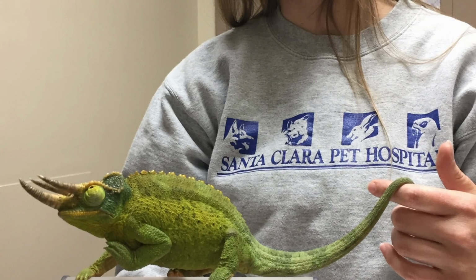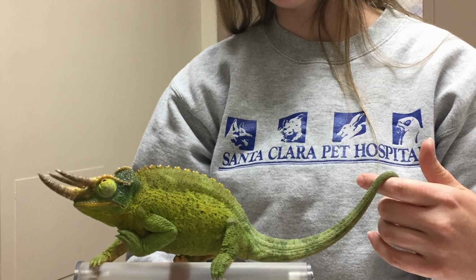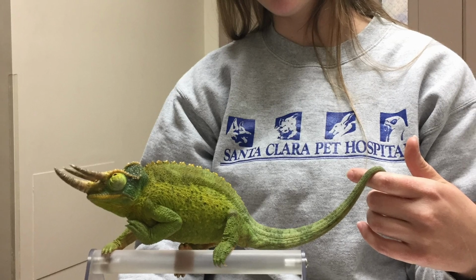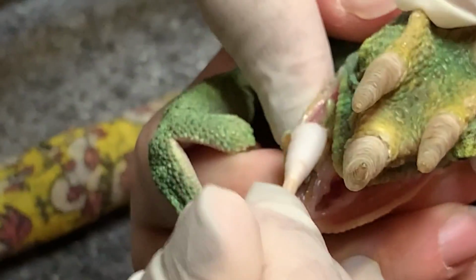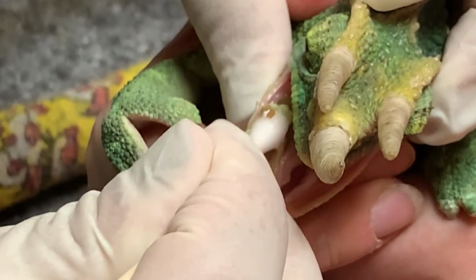You may actually be surprised at how hard it is to find a vet with chameleon experience. It's hard enough to find a vet with reptile experience, much less chameleon experience. And so it is worthwhile to start your search before you have need of that vet. You don't want to be doing this search when your chameleon is in need of medical care.